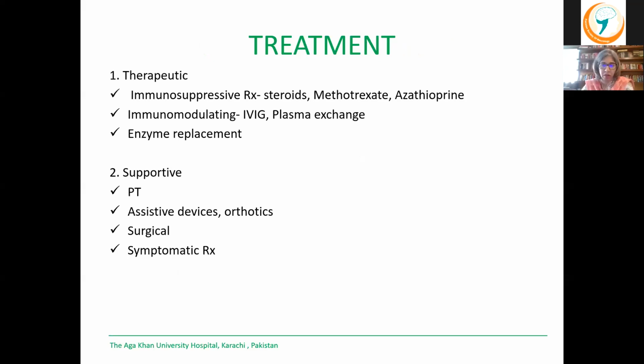Treatment is obviously going to be disease specific. If it's a hereditary disorder, the only one that you can treat is Pompe's disease, with enzyme replacement. The rest require supportive care with physical therapy, assisted devices, and symptomatic treatment. The most important thing in these hereditary disorders is counseling: counseling of the families and of the patients, that they need lifelong rehab so that they are able to maintain a certain quality of life. And for acquired disorders, depending on the cause, you will think about immunosuppressive or immunomodulating treatment.